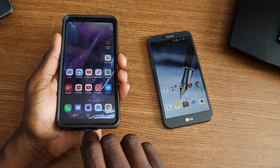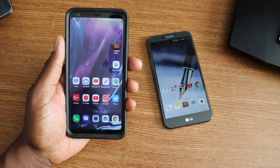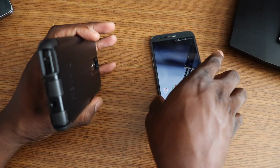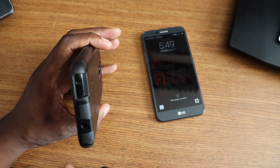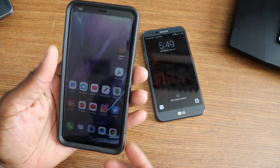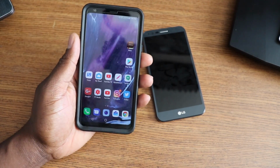Now this comparison was obviously next to the Stylo 3, and it's just my opinion on it. I didn't test speaker volume or anything like that because this still has that old backfiring speaker, which is pretty decent to say the least. It's really good, but this has the bottom firing speaker. This also has Type-C. It's got some upgrades that are bringing it forward to 2018.